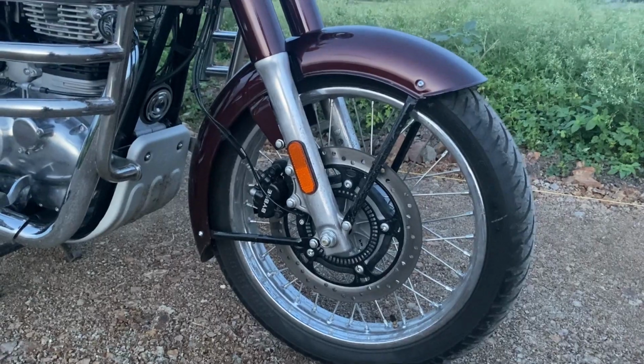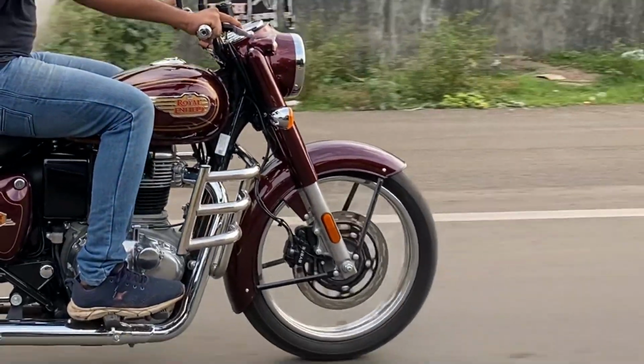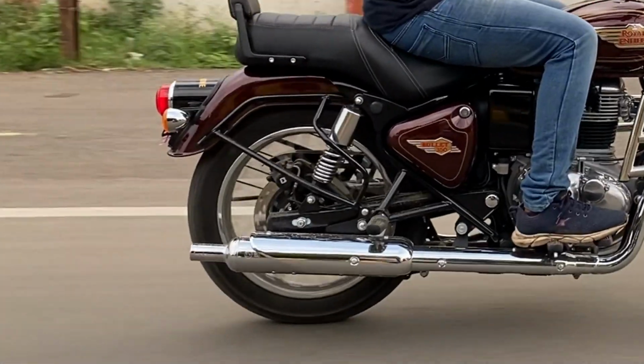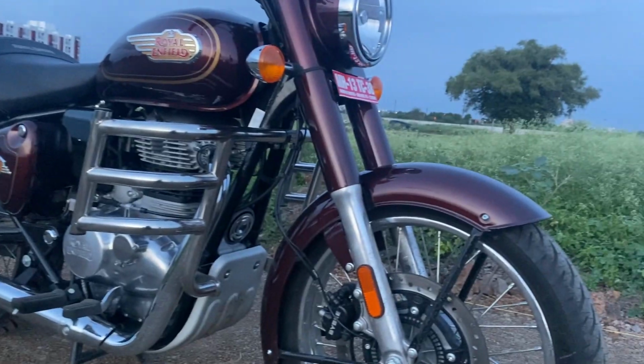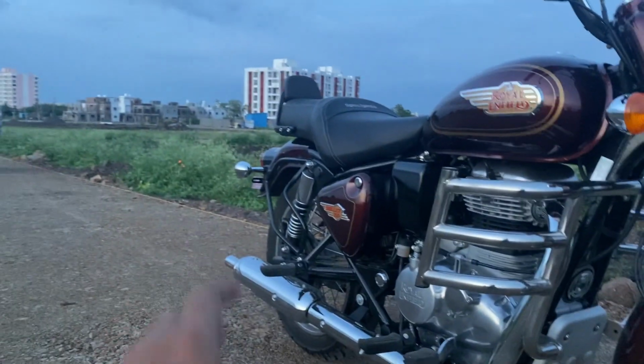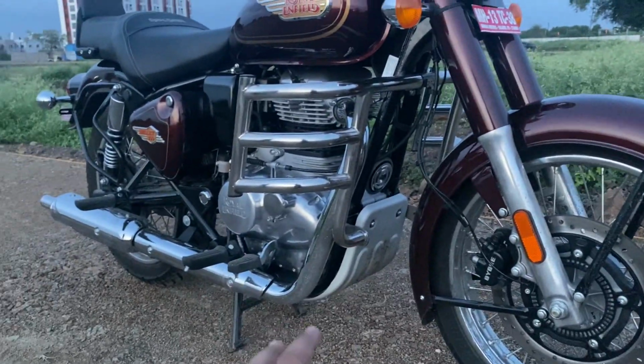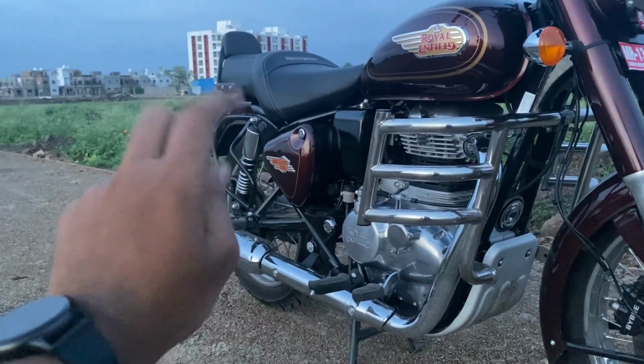models. Talking about the wheels and brakes, you get dual channel ABS, dual disc which is 300 mm at the front and 270 mm at the rear. Talking about the wheel size, it's 100/90 at the front and 120/80-18 at the rear. And obviously you get spoke wheels, and for the military model you get a drum brake at the rear.